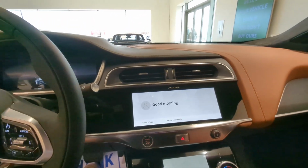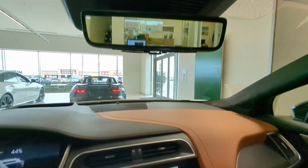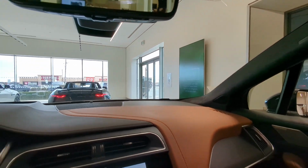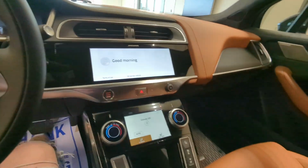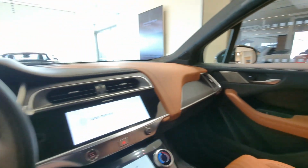Very minimalist in the cockpit for sure. It's got the electronic rear view mirror. Really long dash. Really, really long dash. Not a big fan of the color, but it's not bad.